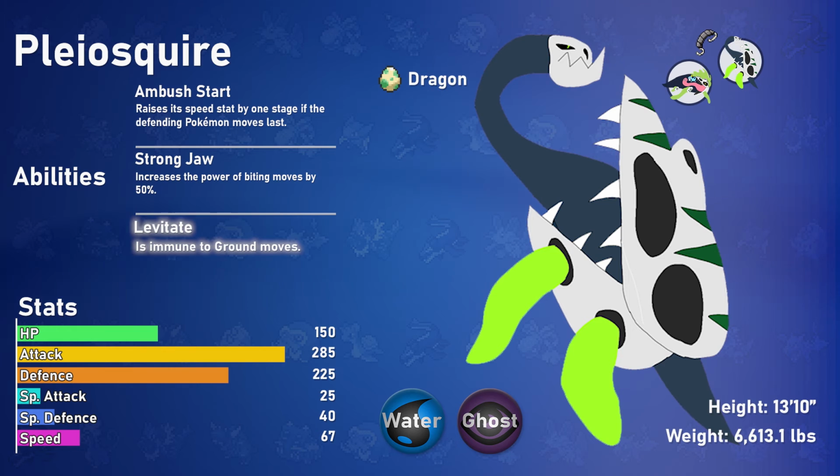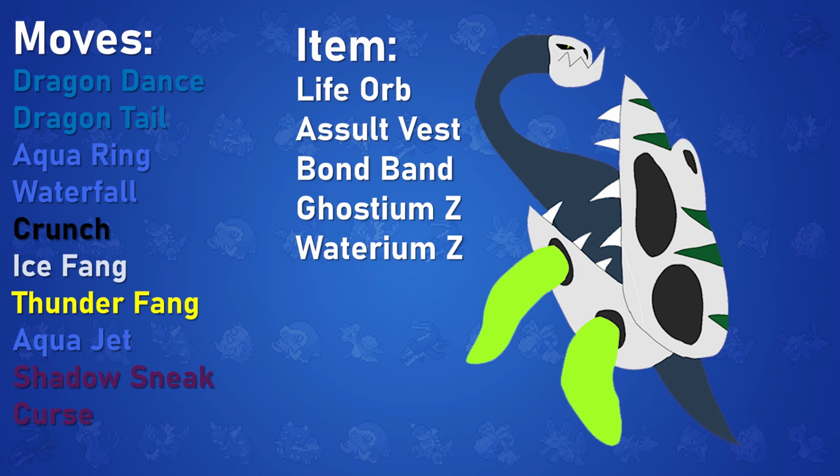Just be able to outspeed a few more Pokemon or tank a bit more. For moves, I would definitely recommend a lot of physical based moves, but maybe also moves like Aqua Ring, just to help its longevity. I would also recommend, if you have Ambush Start, Waterfall would be great, because Waterfall has a small chance to flinch, and having a priority Waterfall would be so powerful.